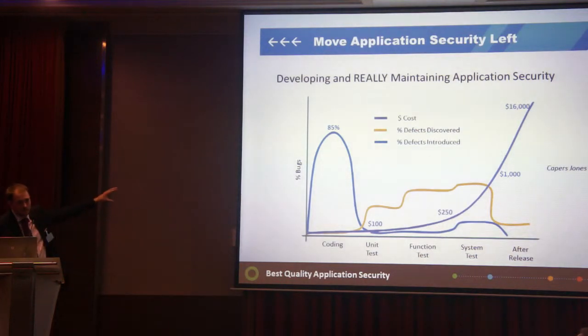Bugs are introduced. So this is a Capers-Jones graph. It's something that application quality organizations, particularly vendors, use a lot. And it talks about vulnerabilities, not vulnerabilities, but quality issues in software. But application security vulnerabilities are in fact bugs. They live in the code. And those bugs are created by developers in the creation process.